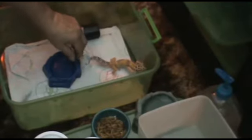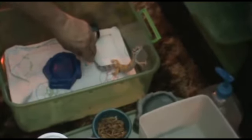Look here, Gizmo. Hey, mommy talking to you. I get that tail. Gizmo's beautiful. We also got him at the Noblesville show.